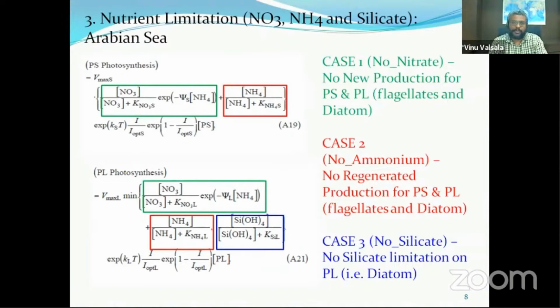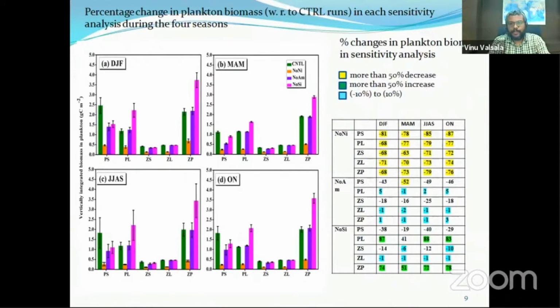What we have done in this case is that we separated the influence due to new production, regenerated production, and silicate limitation in fueling the Arabian Sea productivity, not just at the surface, but for the entire upper euphotic zone of the ocean, because that can be achieved if you have a very good modeling tool in your hand. Doing so, what we have found is that in the Arabian Sea the majority is supplied by the nutrient cycle due to new production. If new production is suppressed, Arabian Sea productivity cannot be simulated in any model. But regenerated production can have only an impact of plus or minus 10%.